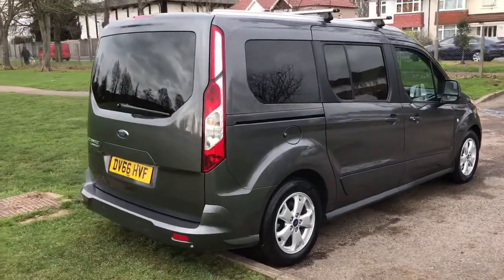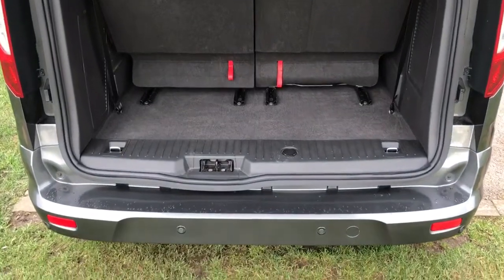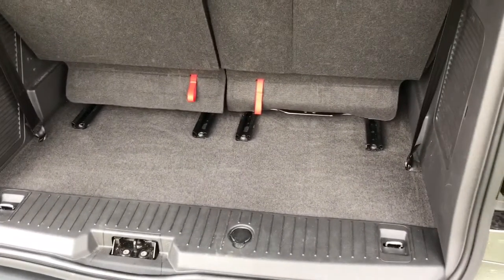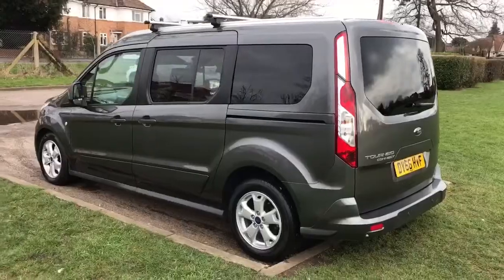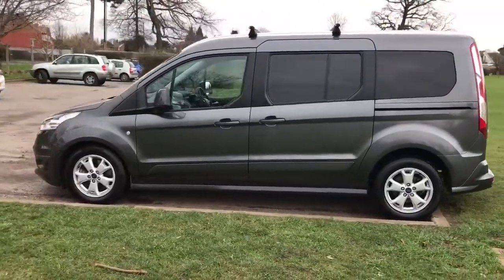So let's start off inside the boot first of all, and then work our way around the rest of the car from there. As we approach the back of the car, you'll see we've got reversing sensors. It's a 7-seat vehicle, and you can see the amount of boot space you'd have just there as well. Okay, so we're just going to work our way back round to the front of the car now, and then I'll hop in and run through some controls on the inside.